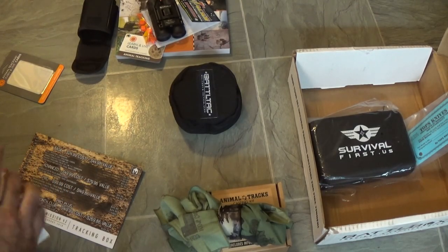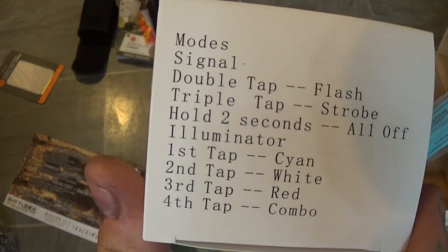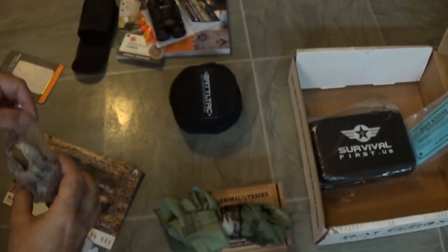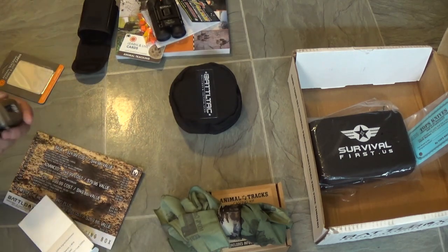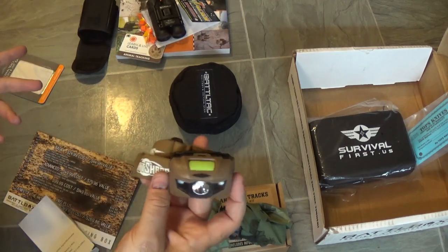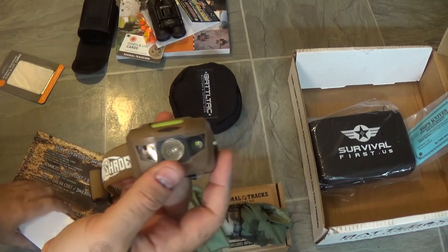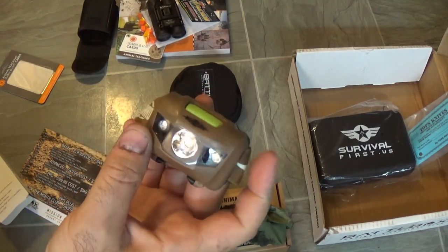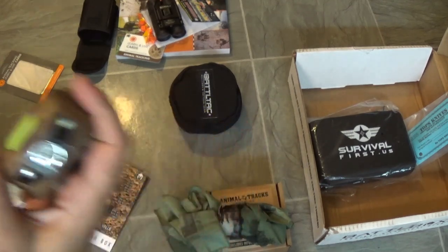Now, I did see the instructions right there, too. I saw the leak on this item online. So this is for tracking primarily, you know, when you're talking about animals. This has a primary cyan light, which is supposed to be not only a good light for humans at night, you know, to help preserve night vision and stuff, but most game animals can't see it, I guess.